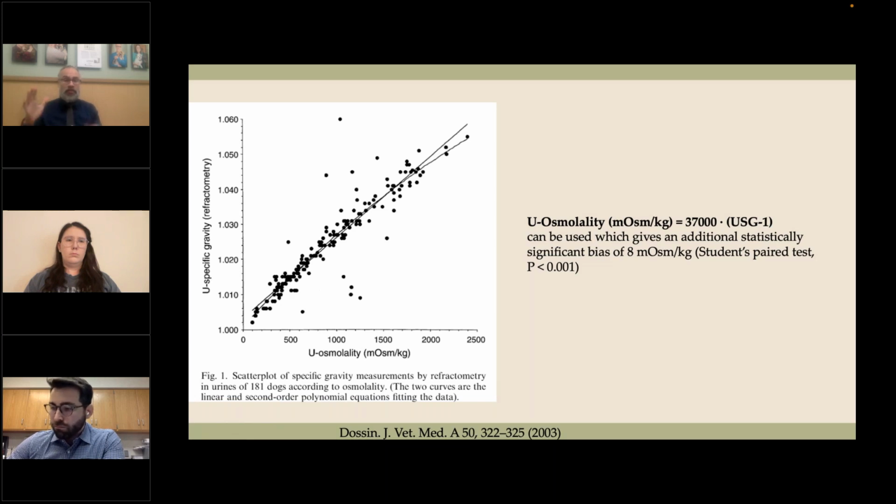And Andre, you're right, it could change, just like specific gravity can change throughout the day. The morning USG and osmolality might not be the same as midday or in the evening, but that's where we might think about doing a pooled sample, just like we might do a pooled UPC. We have the owners collect a urine sample in the morning, in the middle of the day, in the evening, pull a mil from each, and submit that as a single sample to get the pooled osmolality. That will help minimize some of that variability, and that's a reasonable thing to do.